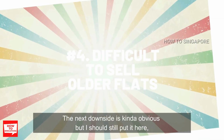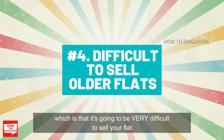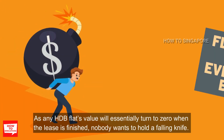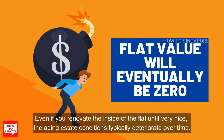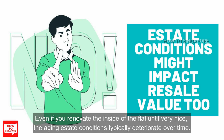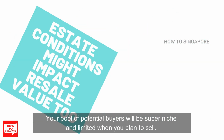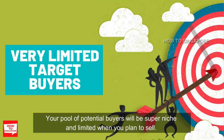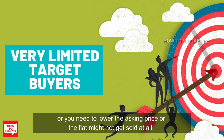The next downside is kinda obvious, but I should still put it here, which is that it's going to be very difficult to sell your flat. As any HDB flat's value will essentially turn to zero when the lease is finished, nobody wants to hold a falling knife. Even if you renovate the inside of the flat until very nice, the aging estate conditions typically deteriorate over time. This may negatively affect your resale value. Your pool of potential buyers will be super niche and limited when you plan to sell. This might mean it can take a very long time to sell, or you need to lower the asking price, or the flat might not get sold at all.